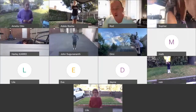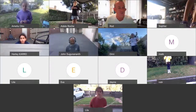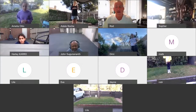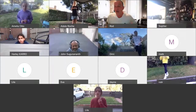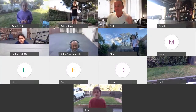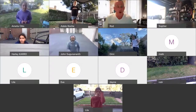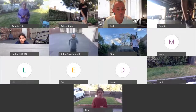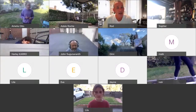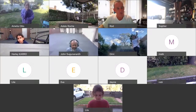So there are a few ways that we can do our arms. Now, because I've been coaching Adele, she's doing it really well. But for example, Amelia, you're just going up slowly, up halfway. You need to be going all the way up to eye level. All right? Because in athletics, guys, we call our arms levers, and levers are long. The longer our arms are, the faster we'll go.